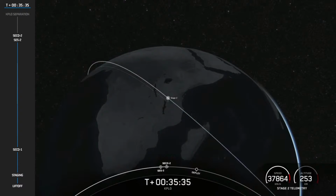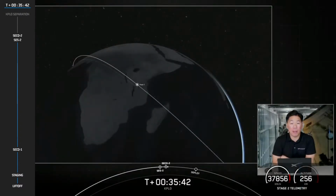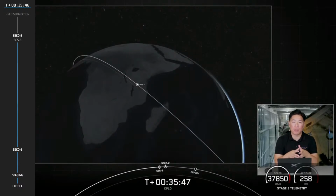Nominal orbit insertion. So we were waiting for SES-2 and SECO-2, but we got an even better call out, which is nominal orbital insertion. So the second stage engine started up, burned for about a minute, and then shut back down.